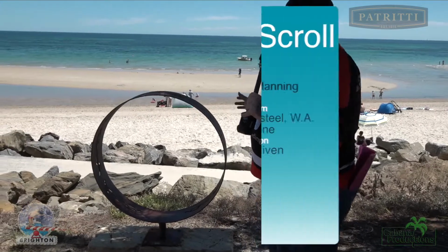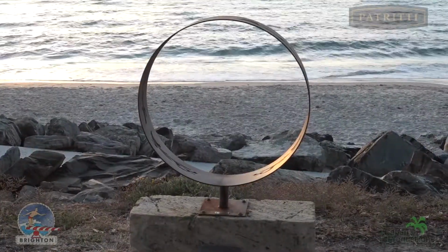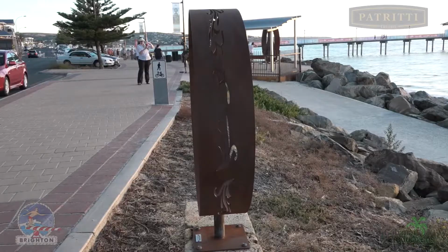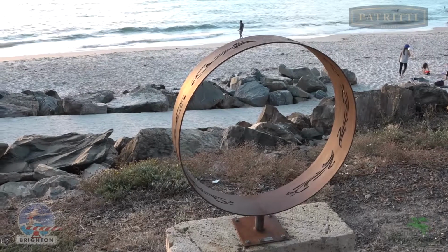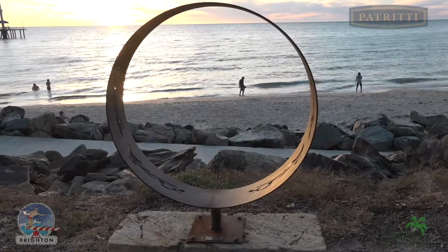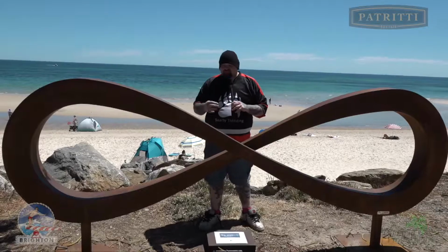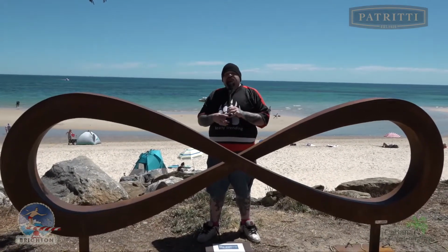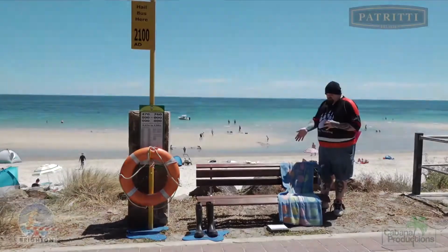Hey guys, we're outside. The sculptures are sensational. This piece, Western Australian limestone, recycled steel, simply known as Scrolls. In front of me you can see the infinity symbol. This was the runner-up of the outside sculptures as part of the Brighton Sculptures event for 2018. Waiting for a bus.